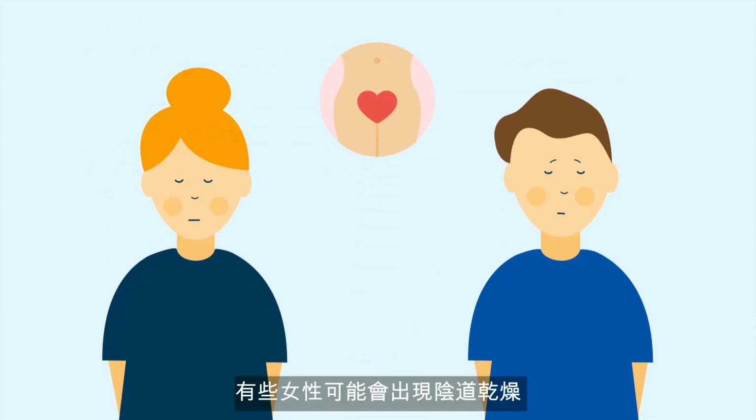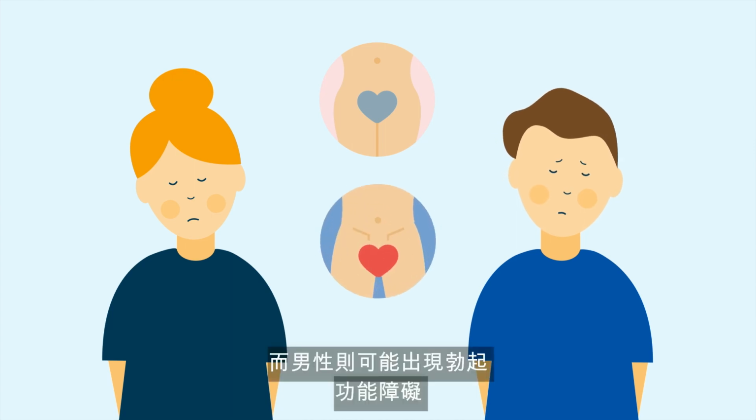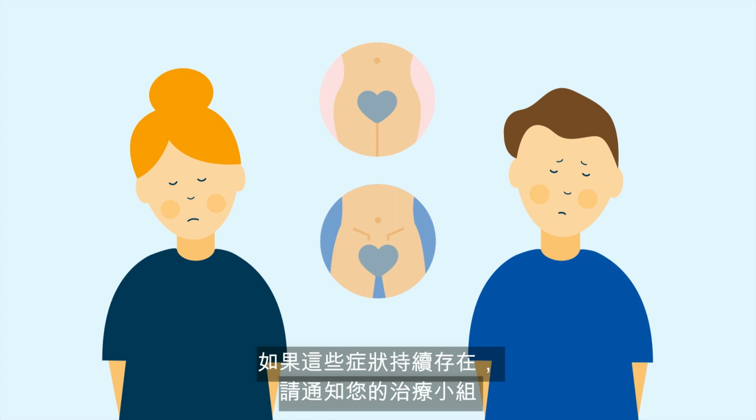Some women may experience vaginal dryness, for which lubricants such as KY jelly can be used, while men may experience erectile dysfunction. Notify your treating team if these symptoms are ongoing.